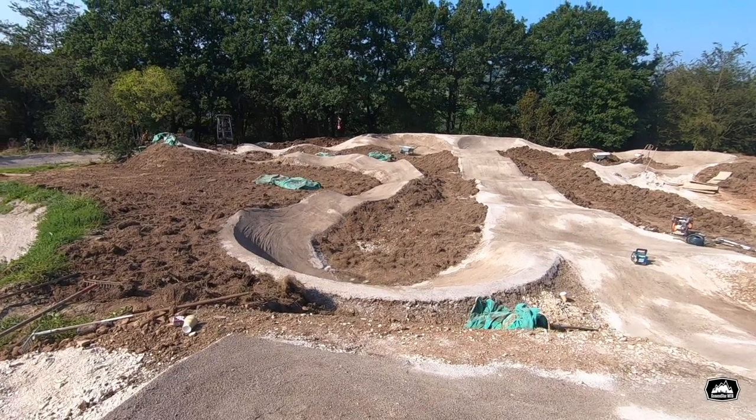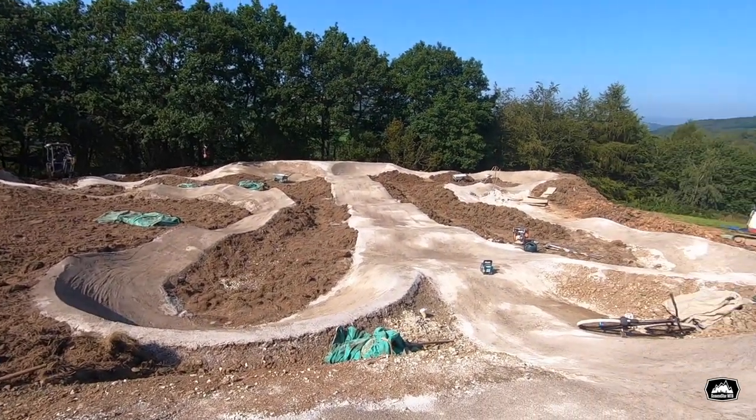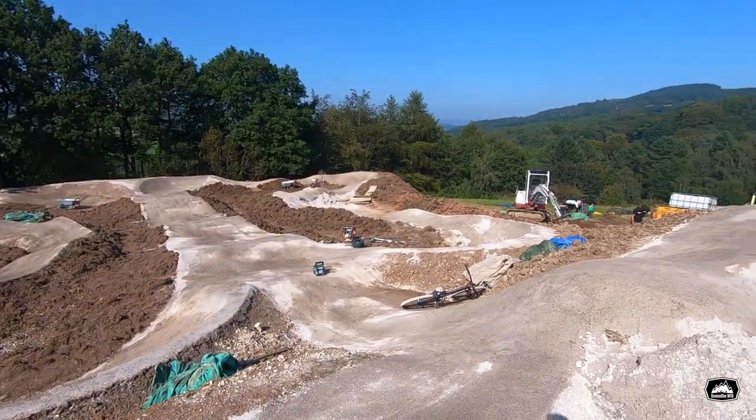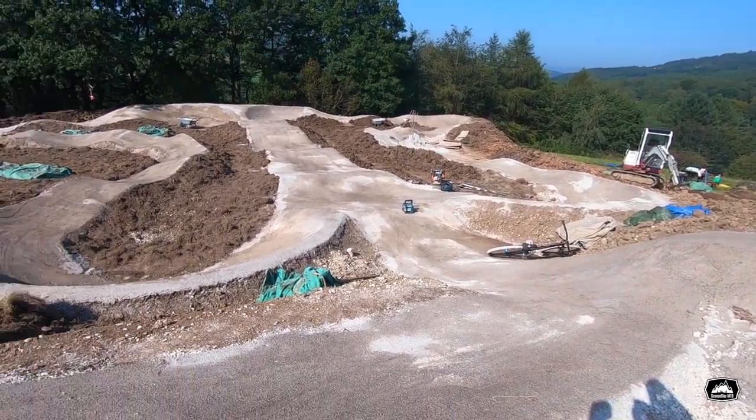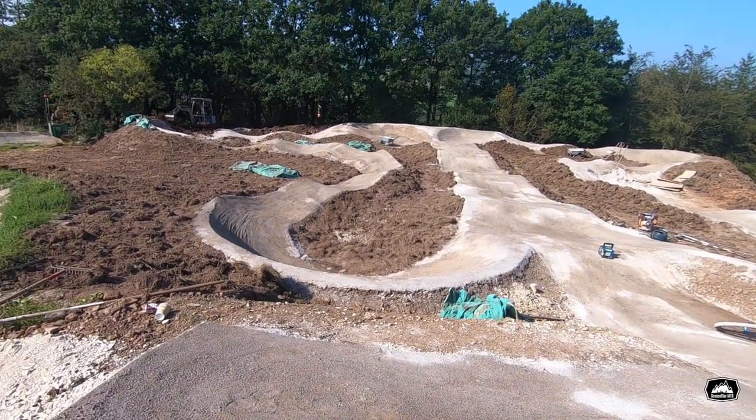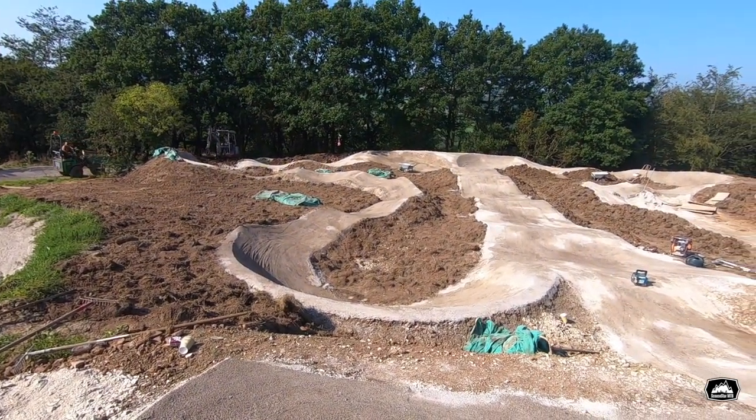Looks like there's a new addition here at Farmer John's Bike Park. Nice little pump track. Absolutely beautiful. Amazing craftsmanship. Just think I came like a week too early to ride it though.